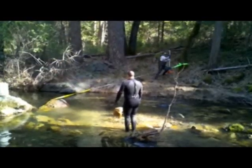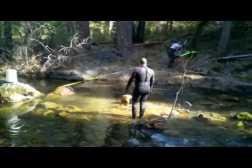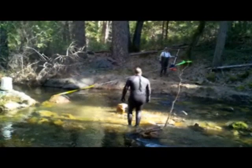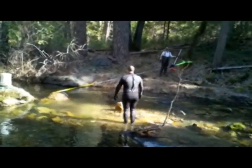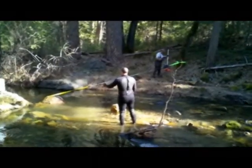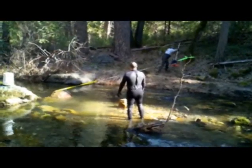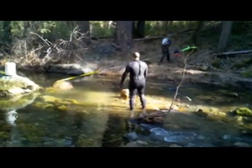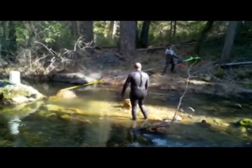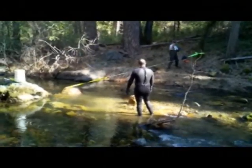Alright, well, they've managed to strap the rock, and they're attempting to move it upstream, or up out of the hole that it's in. It's on bedrock, and we will see how they do. This is a lot more effort than you can believe to get this rock out of here. But it is a huge, huge, huge rock.